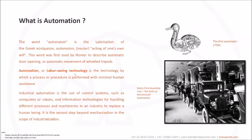So to start off, I think it's very important for all of us to understand where automation comes from. The word automation itself is a very ancient word. It was created, or you can say first spoken about, by the Greeks. They created this word called automaton, which means acting of one's own will. It was first used by a Greek philosopher called Homer in the 1790s to describe automatic door opening or automatic movement of wheel tripods. At the same time, a lot of philosophers and inventors started creating something called automatas.